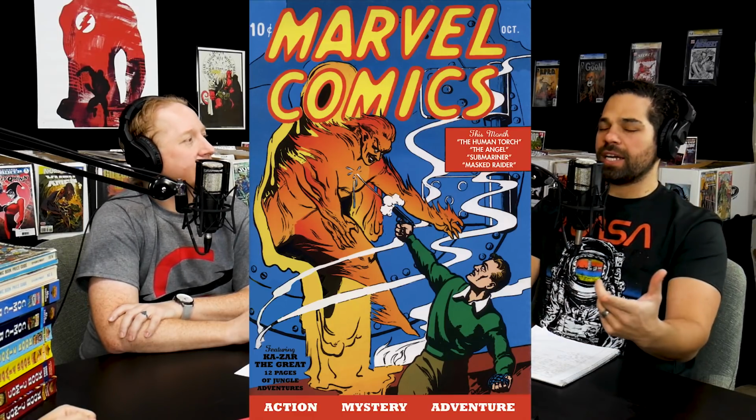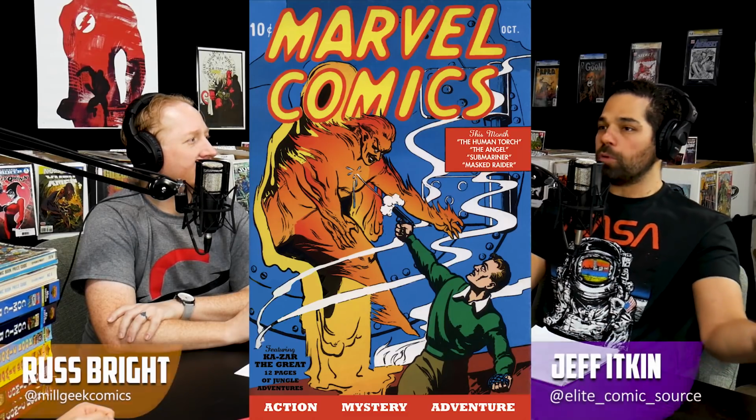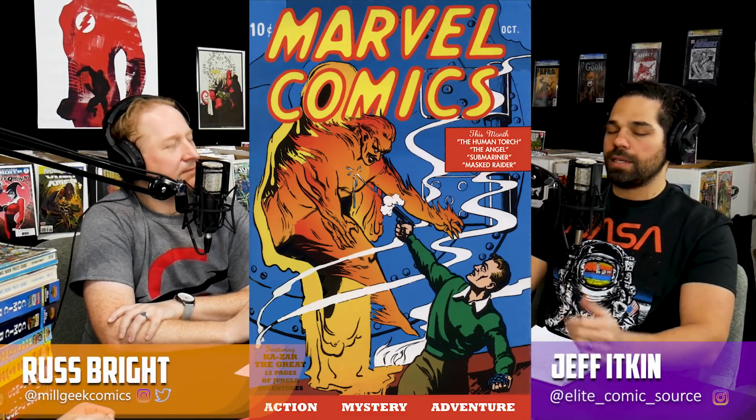Okay, and the cover is this flaming figure coming through this huge steel wall at a character shooting a gun at you. I mean, it's an amazing image. So Marvel Comics 1 has the first appearance of Human Torch. It also has the first published appearance, really, of Submariner. So you have 2 iconic, amazing characters. Plus, you have other backup Golden Age characters like the Angel and Ka-Zar, who was just a huge pulp star before he came into the comics. So this is a great book, loved by everybody.